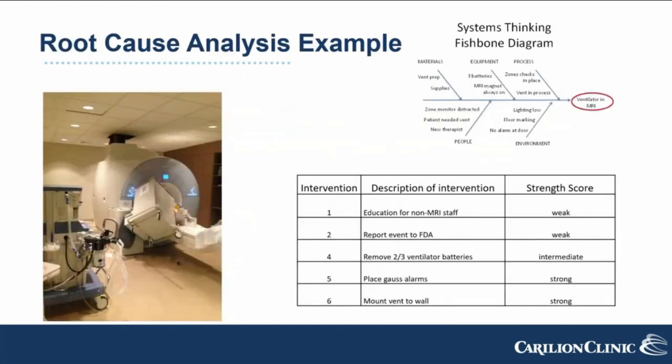So this is an event where the portable ventilator went into the MRI machine. In this particular case, the portable ventilator was supposed to be there, so you can't keep it out of there, but how can you keep it from going into the room? And so we did a big root cause analysis. We did a fishbone diagram. We did the 5 whys. These are all the process improvement techniques we use to figure out what happened. And we came up with 6 different possible interventions, some of them weaker, some of them stronger.